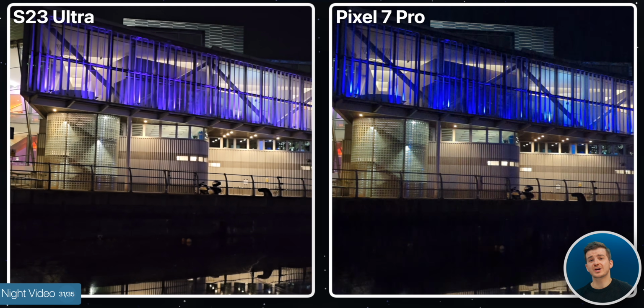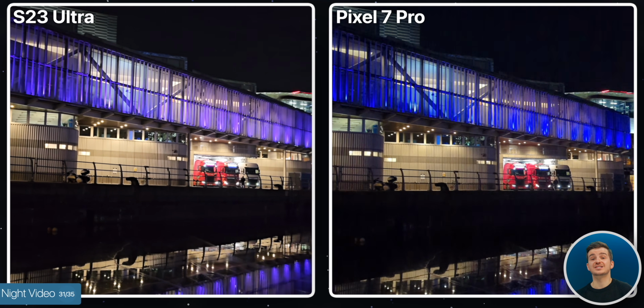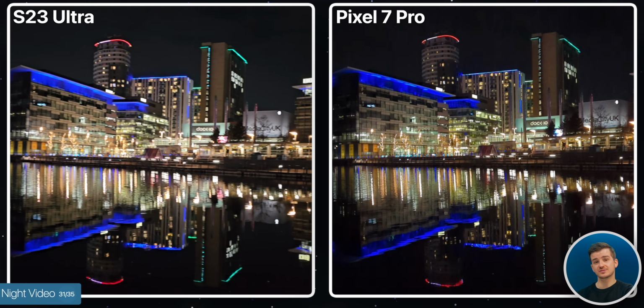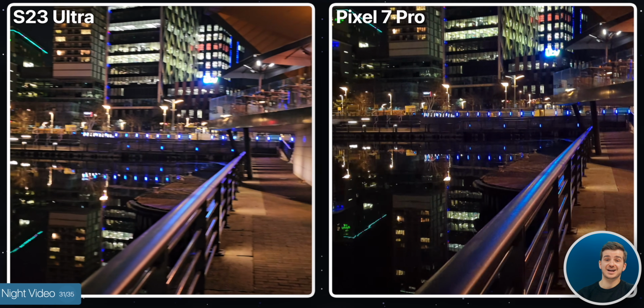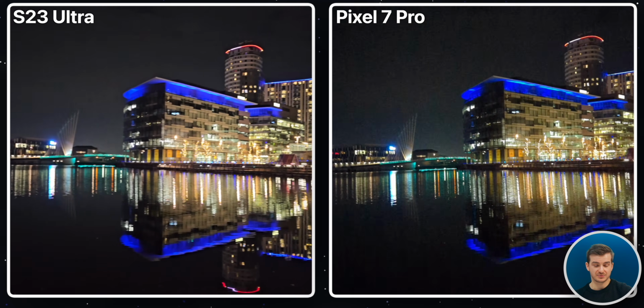The Pixel just has way too much noise. Samsung's footage is much cleaner. However, the Pixel does have better highlight retention if you take a look at the windows inside the buildings. But yeah, overall, Samsung definitely did better here.